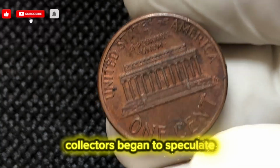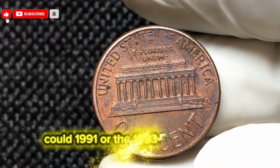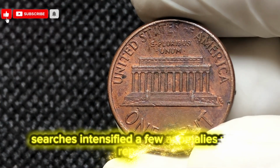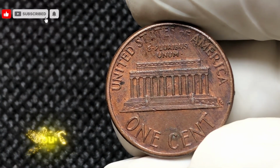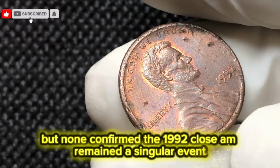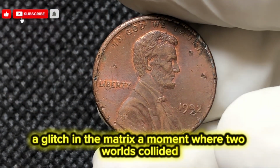Collectors began to speculate. Were there other years with similar errors? Could 1991 or 1993 have close AM varieties? Searches intensified. A few anomalies were reported, but none confirmed. The 1992 close AM remained a singular event, a glitch in the matrix, a moment where two worlds collided.